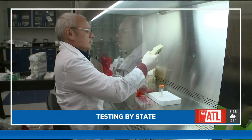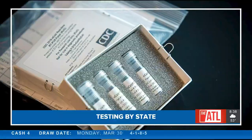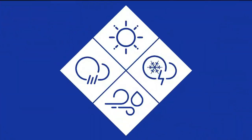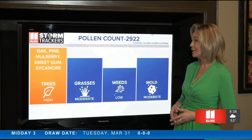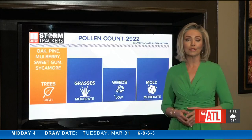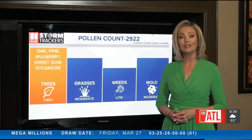Still to come, the president claims the U.S. is doing more COVID-19 testing than anywhere else. Next, we look at the numbers and how Georgia ranks among other U.S. states. Wow, those pollen counts still very high before the rain swept through today. So this morning's pollen count still extremely high, just under 3,000 particulates per cubic meter of air. So coming up, the changes you might expect as we head into the middle of the week.